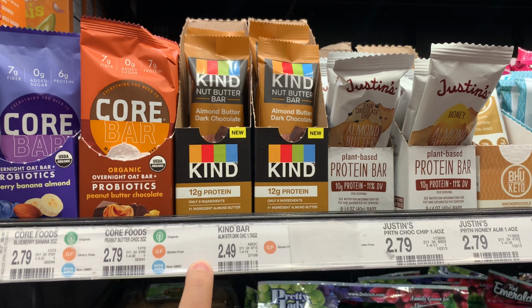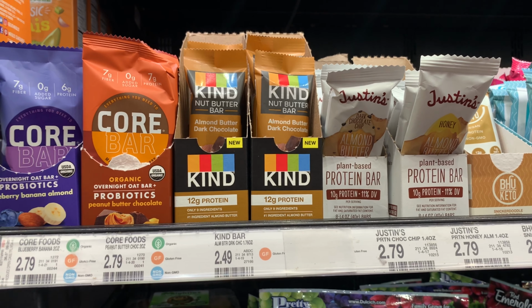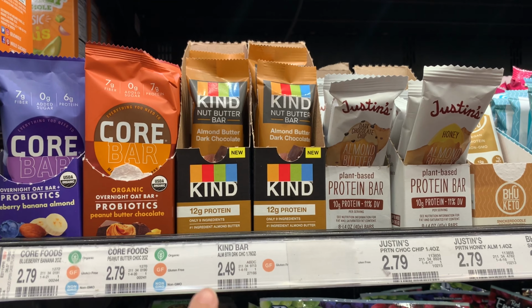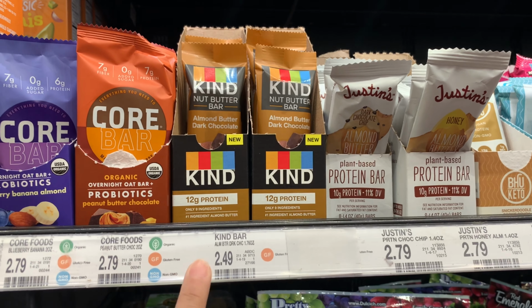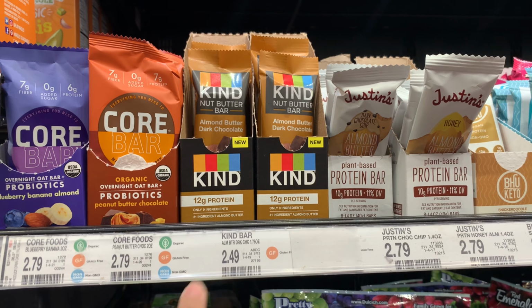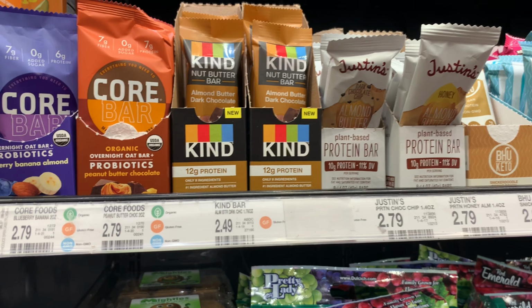The item I'm going to pick up is free after you get your rebate back. This is a Kind Nut Butter Bar, priced at $2.49 in my store. The Target Circle app is offering 20% off of this, and then I will get back $2.25 on Ibotta. So after the discount and my money back, it should be a slight little money maker.